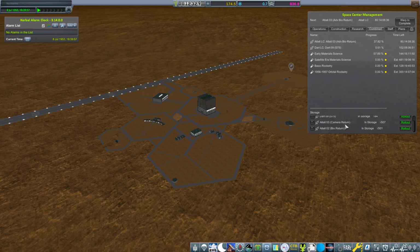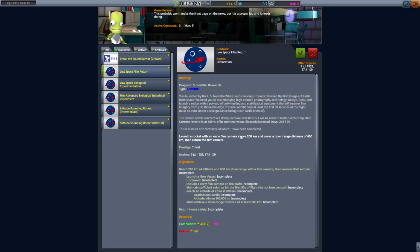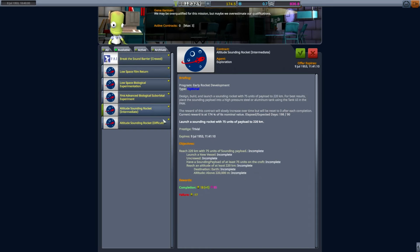We've got the atlatl camera return, the atlatl bio return, because having run them all forward, I actually thought to myself, we've got this one that's got one to complete. We're not in a rush to actually complete them because we might as well let the timer run. What I didn't think of was actually the sounding rockets we've let run too far, but we'll go with that.